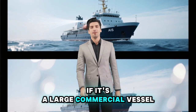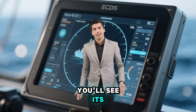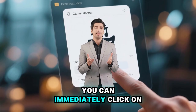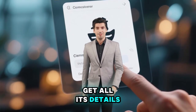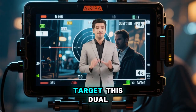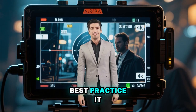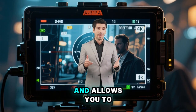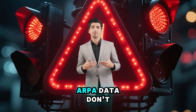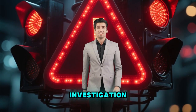If it's a large commercial vessel, chances are it's broadcasting on AIS. You'll see its icon pop up on your ECDIS and AIS display. You can immediately click on it to get all its details. Simultaneously, your ARPA will acquire it as a target. This dual tracking with both AIS and ARPA is best practice. It provides redundancy and allows you to cross-check information. If the AIS data and ARPA data don't match, it's a red flag that requires immediate investigation.